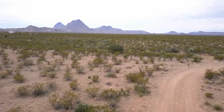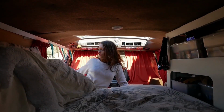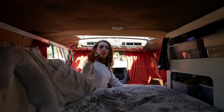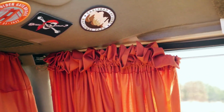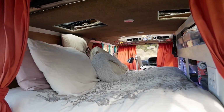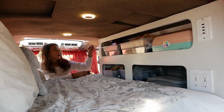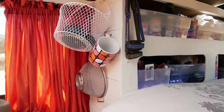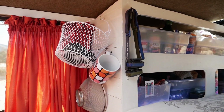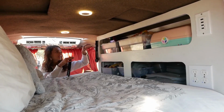We put the curtains all the way around, so they cover this window, they cover the front, they cover the sliding door that opens up, and then we have the ones at the back that we can put down and open up if we want the back up, but we want a little bit of privacy while we're inside. So we put a lot of these little hooks throughout the van, because when you have little things that you want to organize, it's super convenient because they're out and they're available.